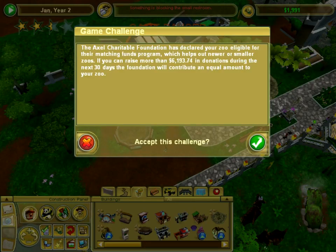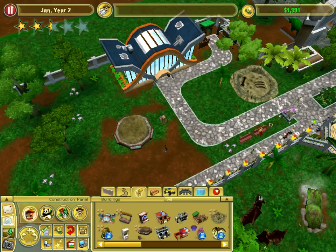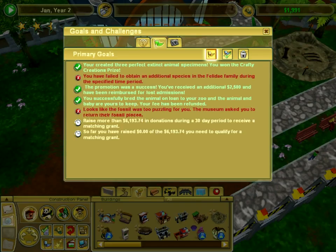Voila. But hang on, another email. The Axel Charitable Foundation has declared your zoo eligible for their matching funds program, which helps our newer or smaller zoos. If you can raise more than $6,197.74 in donations during the next 30 days, well, we'll try it out. I don't think we're gonna get there, though.